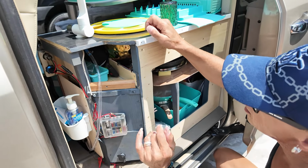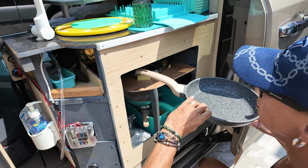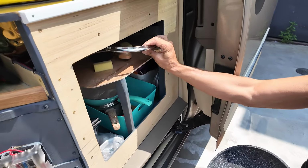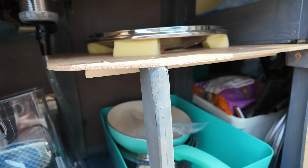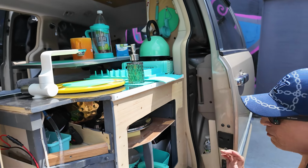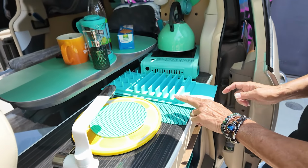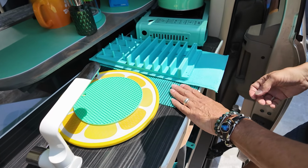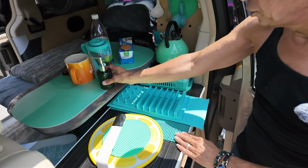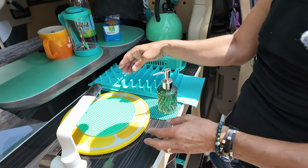All right, extra shelf in here, extra shelves here. I even paid attention to details, like how to make the shelf for my lid over here. I cut a hole in it and put some foam to secure it so it's not rattling while I'm driving. And it's also saving space. Okay, let's go here. Just to let you know, I don't know what they're called, but they prevent things from flying all over your van when you're driving. This soap dispenser was sitting here and I drove 30 miles on the road and it didn't move at all.